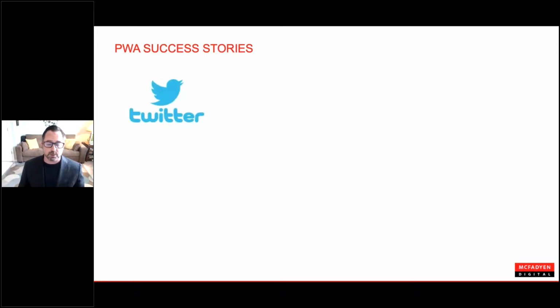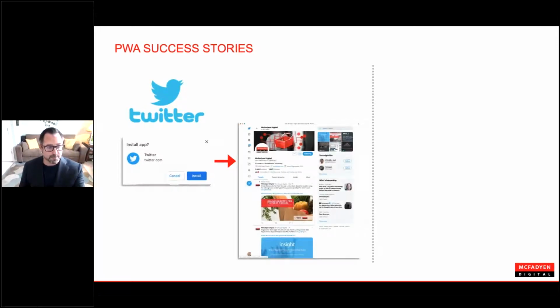Plus, there's a little site called Twitter, this little social service that went PWA. You can now just natively, if you're in your browser, click install Twitter, and then it fires up like a native app. And again, you notice there's no browser header here, even though this is just running in a browser. And you flip between it just like you would a native app, whether it's on your phone or on the desktop. So it's pretty cool.